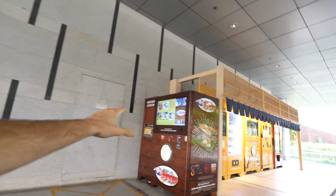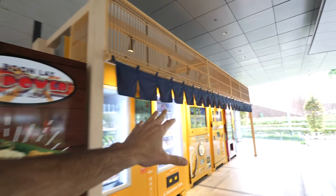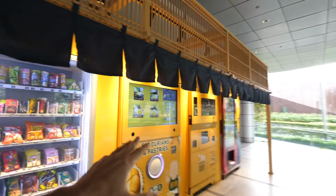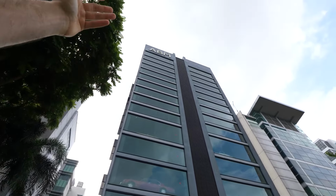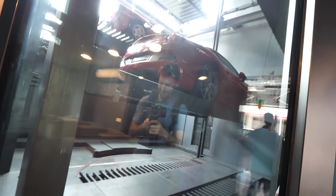Grab some popcorn, sit back, and get ready to have your mind blown on these vending machines. These vending machines right here are some of the best hot food vending machines in the world. So 100% definitely the most expensive vending machine I've ever seen. Ladies and gentlemen, welcome to the car vending machine. Unbelievable.